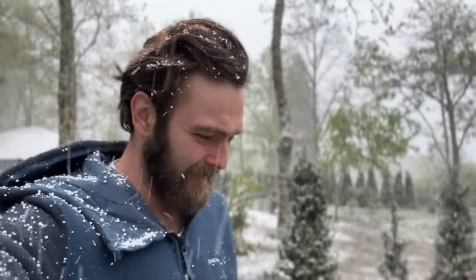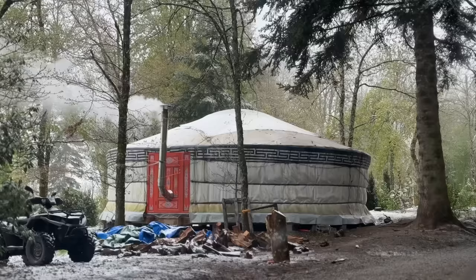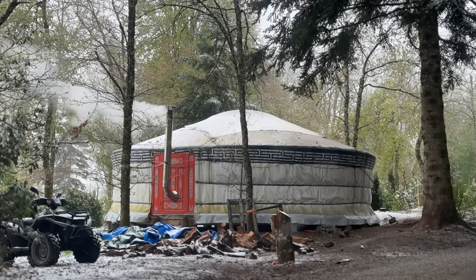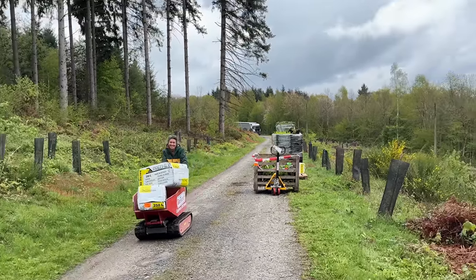Well, I don't really know what's happened today, but it's the only day that it's heavily snowing and hailstoning. It's freezing, and today's the day we've got 2,000 plants arriving. Now, unfortunately, we had the world's most moody lorry driver who insisted on dumping everything outside the gate. So we're gonna have to get things in the old-fashioned way.